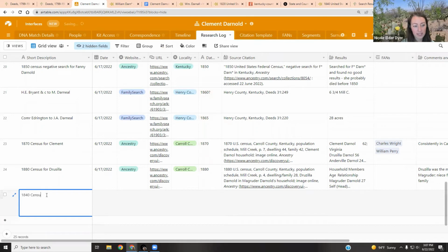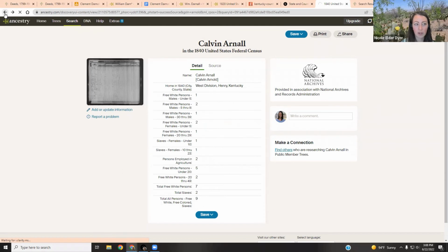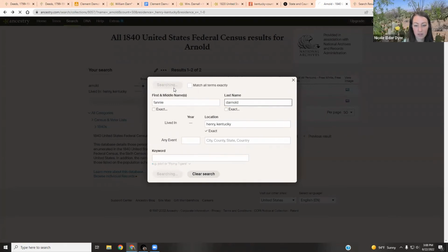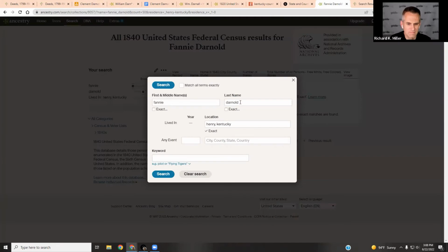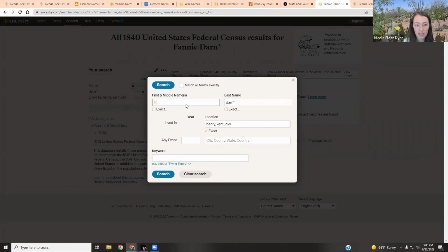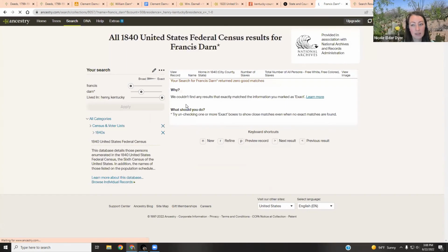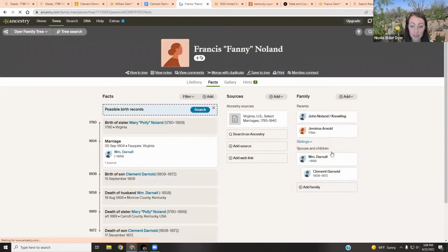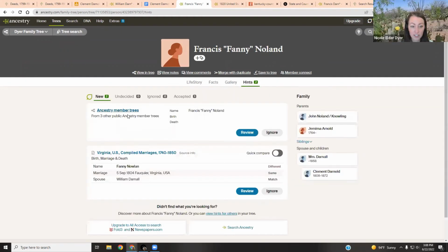1840 census, negative search for Samuel Arnold in Henry County, Kentucky. I don't remember if we searched the marriage records where we searched for her name too. Yeah, I think we probably should look for Fanny Darnold also. I guess we'll just do the wild card. And Frances, she could have died. Maybe that's why they divided the land. I wonder if I have her death date. I don't think I have it, but nothing. Maybe other people have it in their trees.